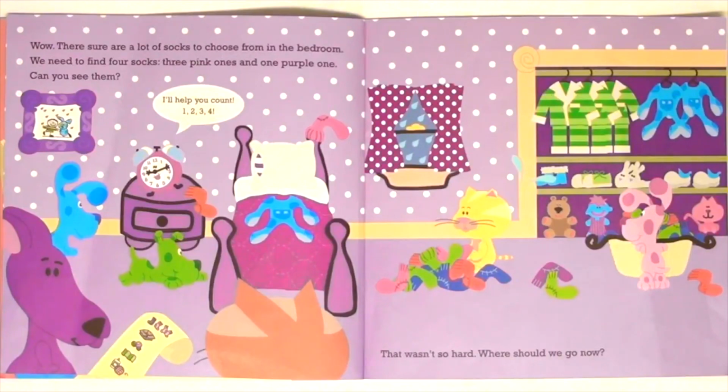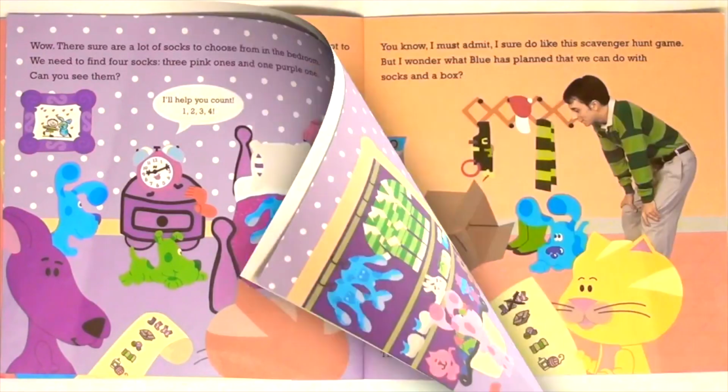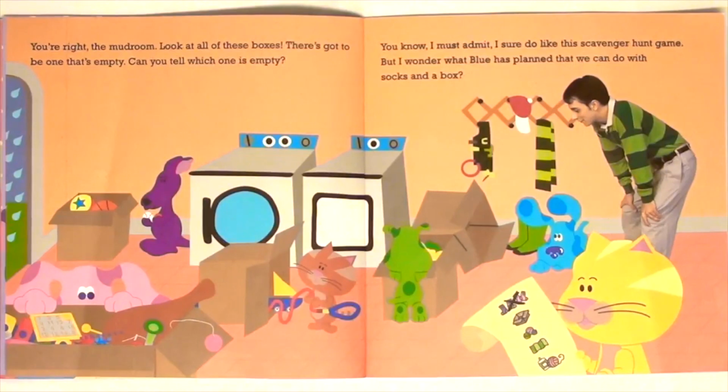Where should we go now? You're right, the mudroom. Look at all of these boxes. There's got to be one that's empty. Can you tell which one is empty? You know, I must admit, I sure do like this scavenger hunt game. But I wonder what Blue has planned that we can do with the socks and a box.